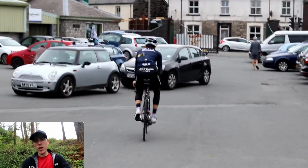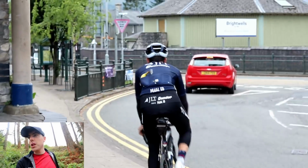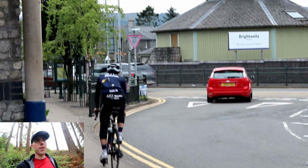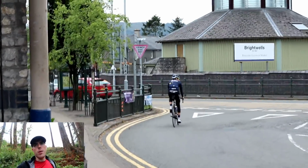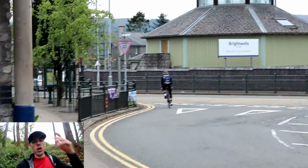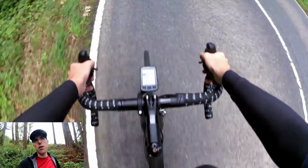Hey, we're up in Ryder this weekend for the Welsh Time Trial and Welsh Road Race Championships. Saturday and Sunday event. So this morning we took a look at the time trial course, which is kind of half of the road race course tomorrow.